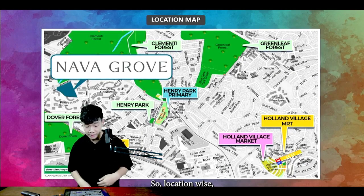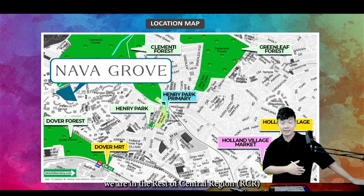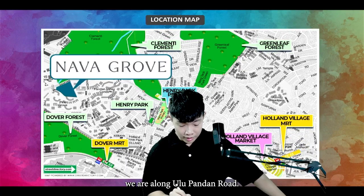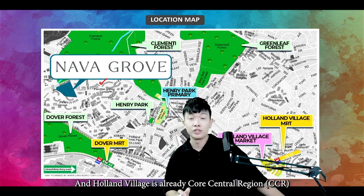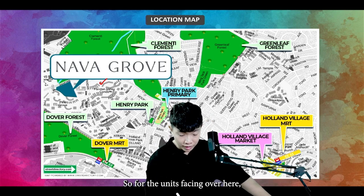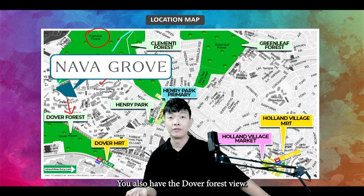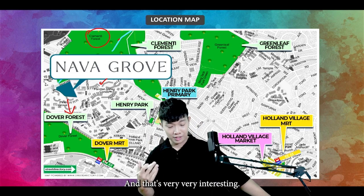Location-wise, Nava Grove is in a very interesting location because we are in the RCR region, but very close to the Core Central region. We are along Ulu Pandan Road. This is Pandan Valley over here, and we are very close to Holland Village, and Holland Village is already Core Central region. For the units facing over here, you have Clementi Forest. This is your nature view, and behind at the higher floors, you also have the Dover Forest view. So we are in between 2 forests, and that's very, very interesting.